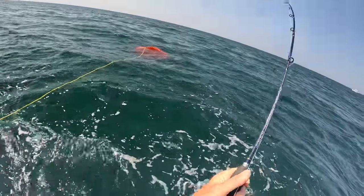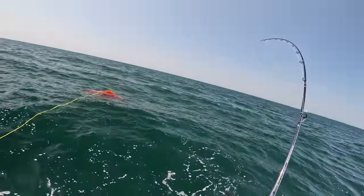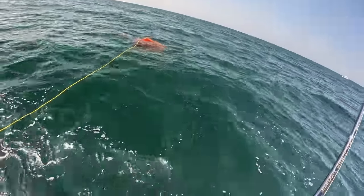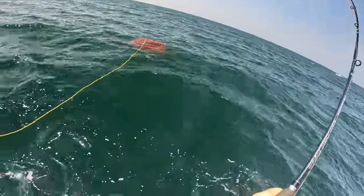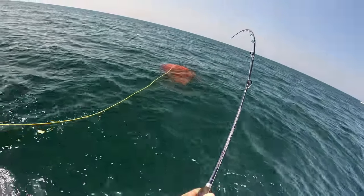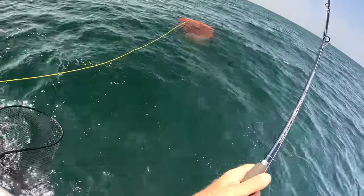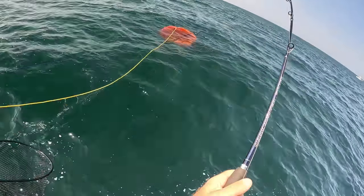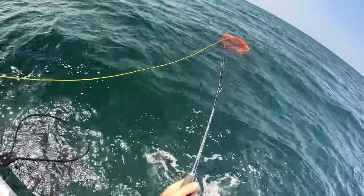I need a net. Good one. Coming up near that buoy. Boy, this guy, I think he's legit hooked because he's got some weight to him. Yeah, good fish. I didn't get the hook set I wanted on him, between the bouncing and the sculpting, but yeah, he's good.